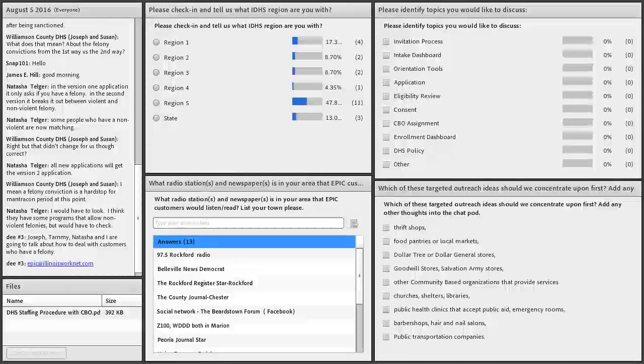epic@illinoisworknet.com. The other thing that we're talking about doing is potentially adding a spot in the predictive section area. Natasha, that's where we were talking, right? Yeah, we're talking about adding a why are they wanting to participate in the predictive section of the eligibility review page. At this time, there hasn't been a decision really made.